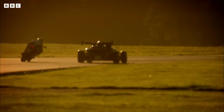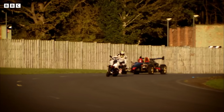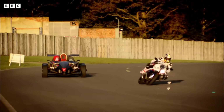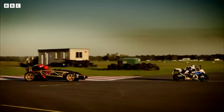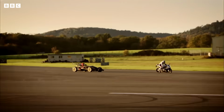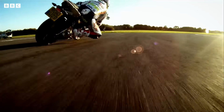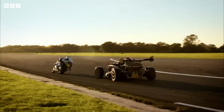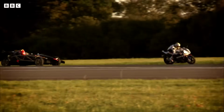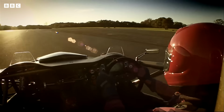I'm off! No, he's going past. We've got roughly the same power to weight ratio. This is going to be about corners. Got a better drive out of the corner than me there, but I think I'm catching him again. Round Chicago. Gonna give it a good beating down to the hammerhead. Here we go. Hard on the brakes. Turning in.